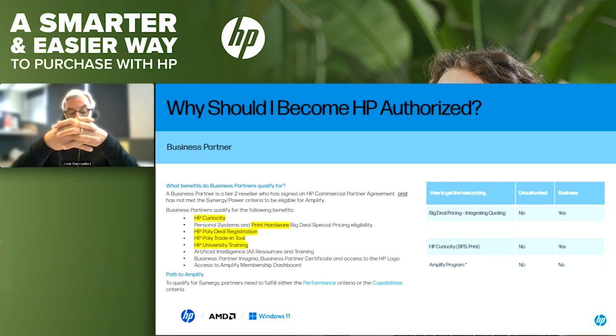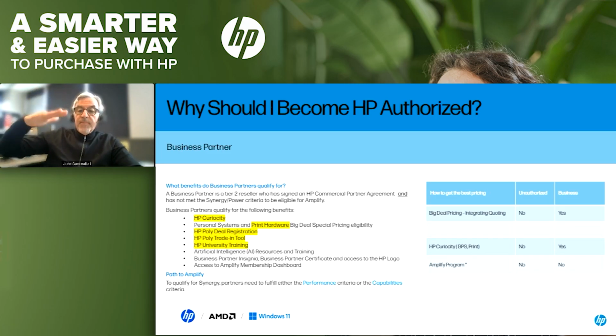The other thing required is a minimum annual revenue expectation for being an HP partner that allows you to sell all PC products and pretty much all print products. Within a 12-month period, you either need 3K in sales for supplies, 3K in print hardware, or $10,000 annually over all of our product lines, meaning personal systems, Poly, print, etc. We've really lowered the barrier to entry into our partner program, which we call Amplify, and in doing so it allows even smaller partners to get the benefits of having an official partner contract in place with HP.